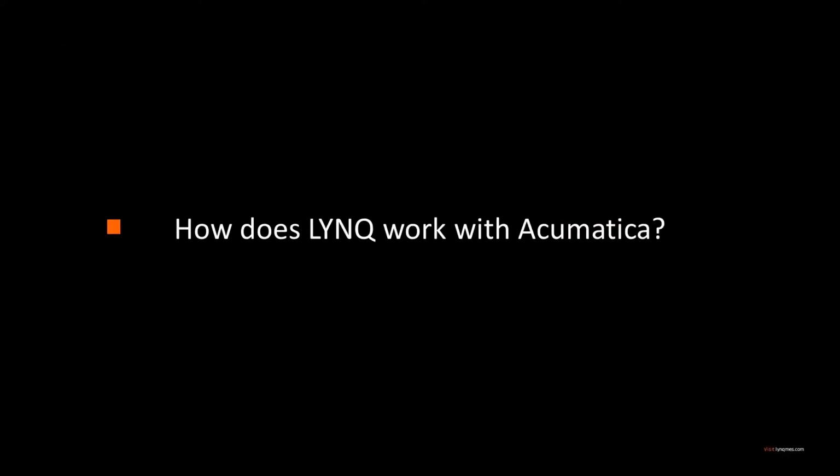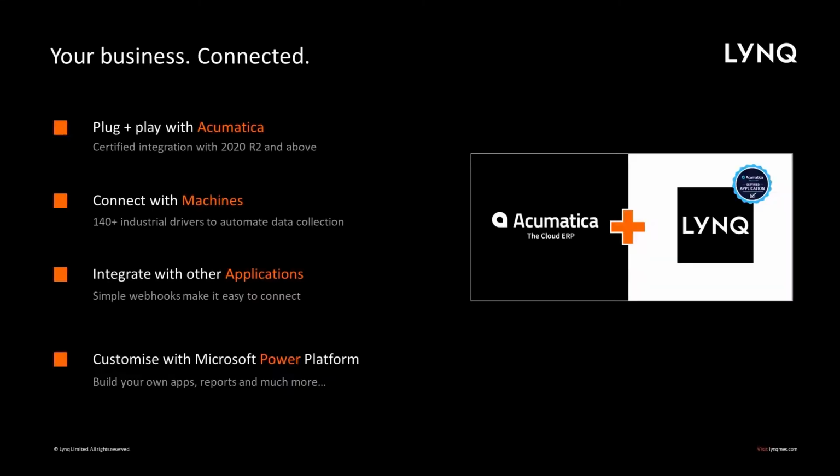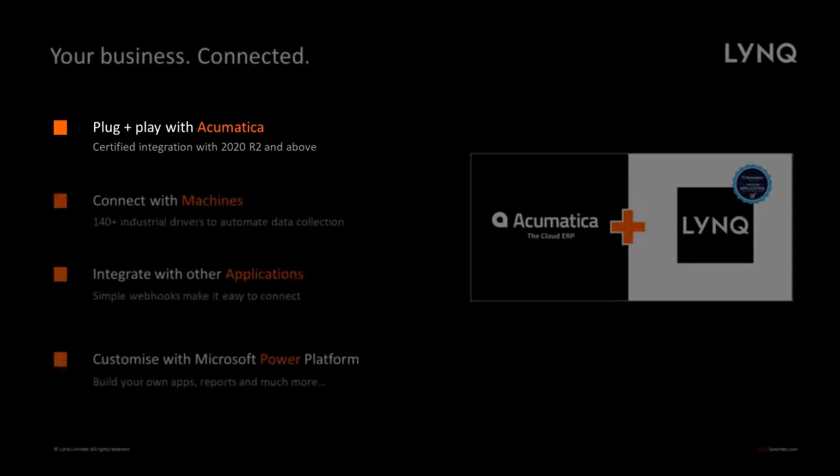So how does LYNQ work with Acumatica? LYNQ MES includes certified plug-and-play integration with Acumatica 2020 R2 and above. LYNQ MES can also connect with machines. It can automatically read performance data from over 140 native drivers to the most common PLC and I/O devices on the market today, including Allen Bradley, General Electric, Honeywell, Mitsubishi, Siemens, Toshiba, and more.